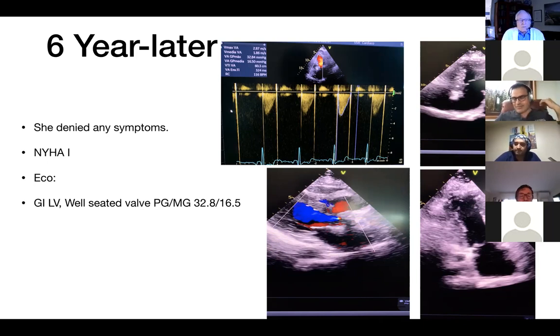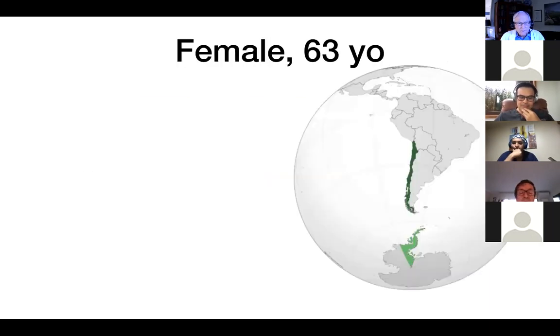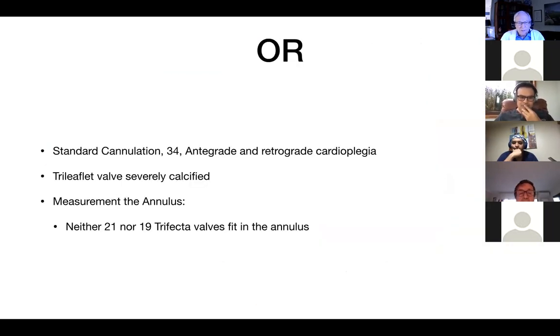Well, it's a real problem, Juan, especially with the small annulus. I guess going back to the first case, the echo measured 20, and yet you had to put a 17 in. I'm just wondering, were you able to look at the echo yourself or measure it? Was the measurement wrong, or do you think they had difficulty with calcium trying to get an accurate measurement? What do you think happened?